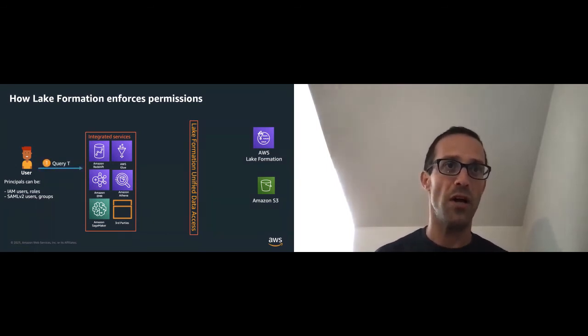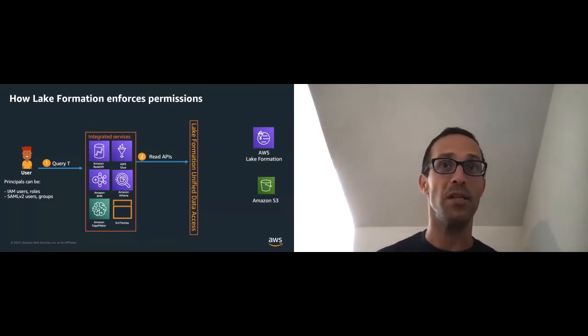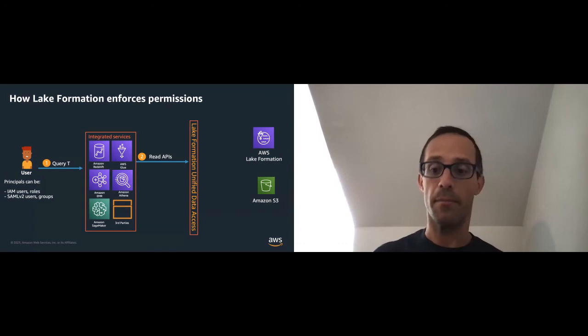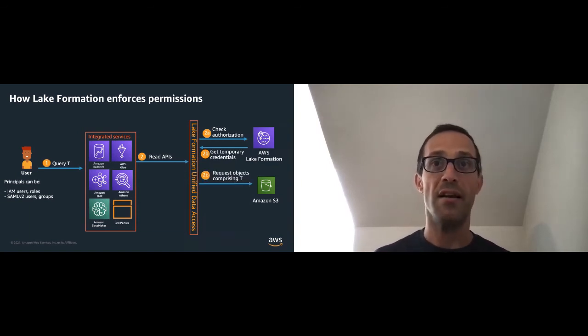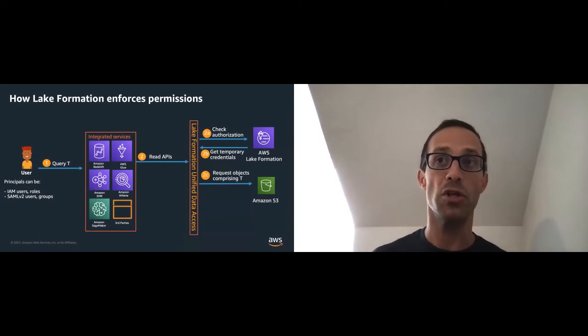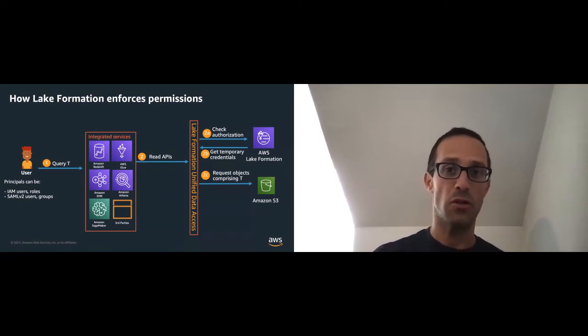So the user on the left side runs a query, and it runs a query on one of the integrated services. We're working with many third parties to integrate there as well. That query gets translated by the service into a read API that calls the Lake Formation Unified Data Access Layer. That layer then calls Lake Formation Policy Manager to check for authorization and to get temporary credentials to be able to access the physical data sitting in S3. The unified data access layer actually maintains those temporary credentials and then calls S3 to read the data. Those credentials are never passed back to the service and not to the user.